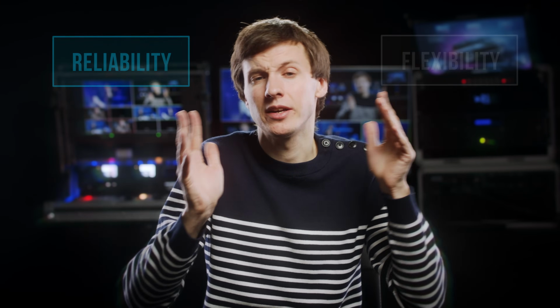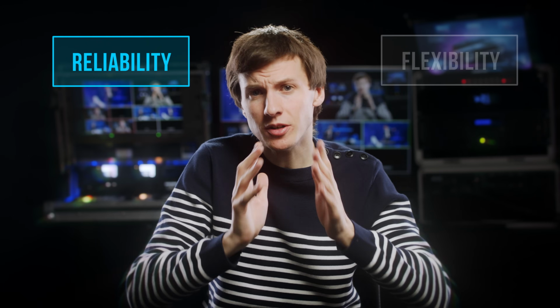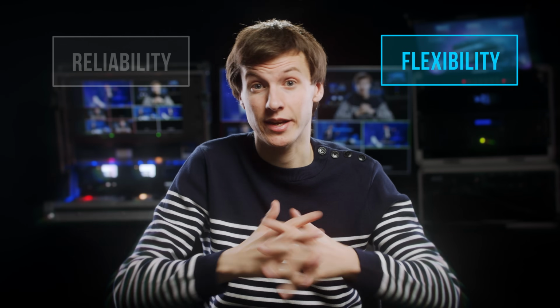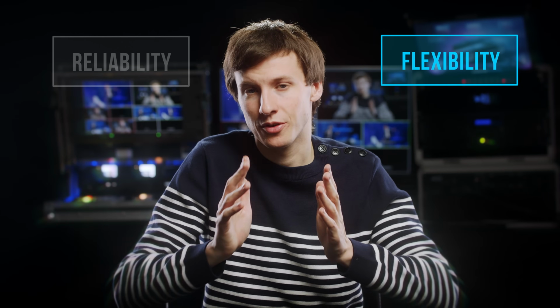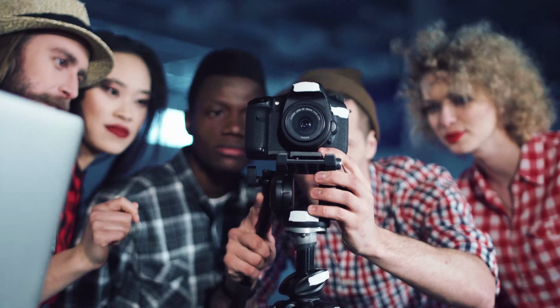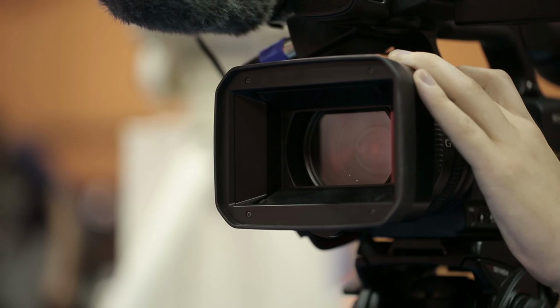While reliability is highly important, it's not just about reliability. It's also about flexibility, just like any other business. As I mentioned earlier, live video is often event-based, as opposed to a traditional shoot where all the environment adapts to the camera. Here it's the opposite. The camera has to adapt to the environment all the time.